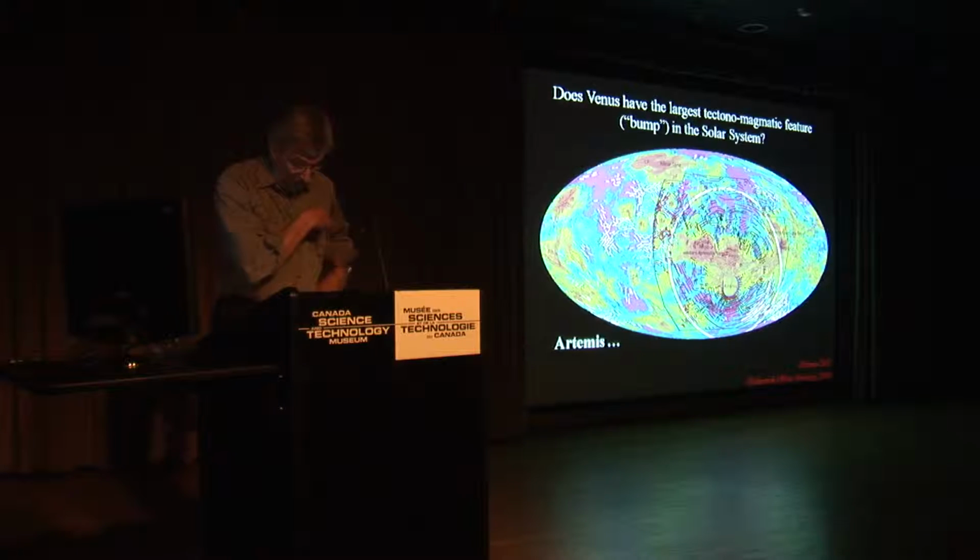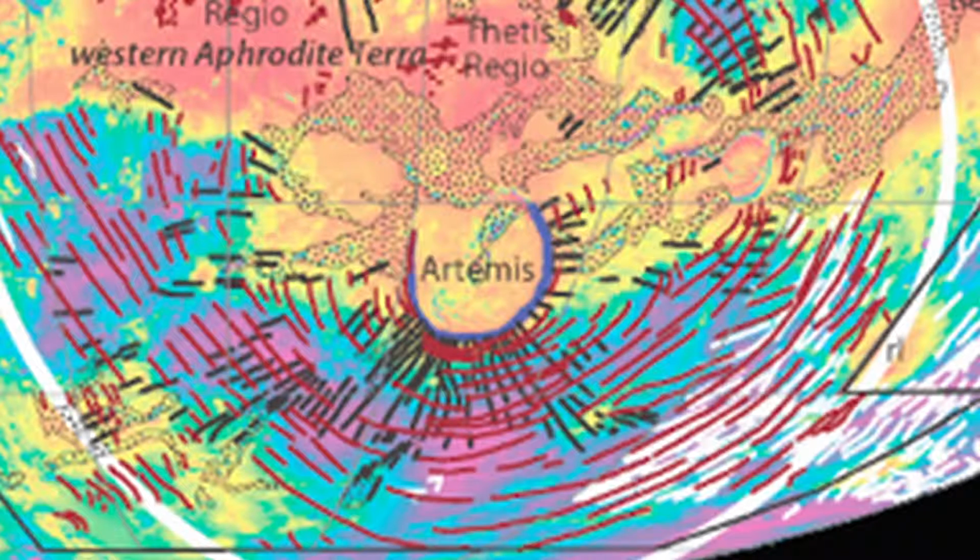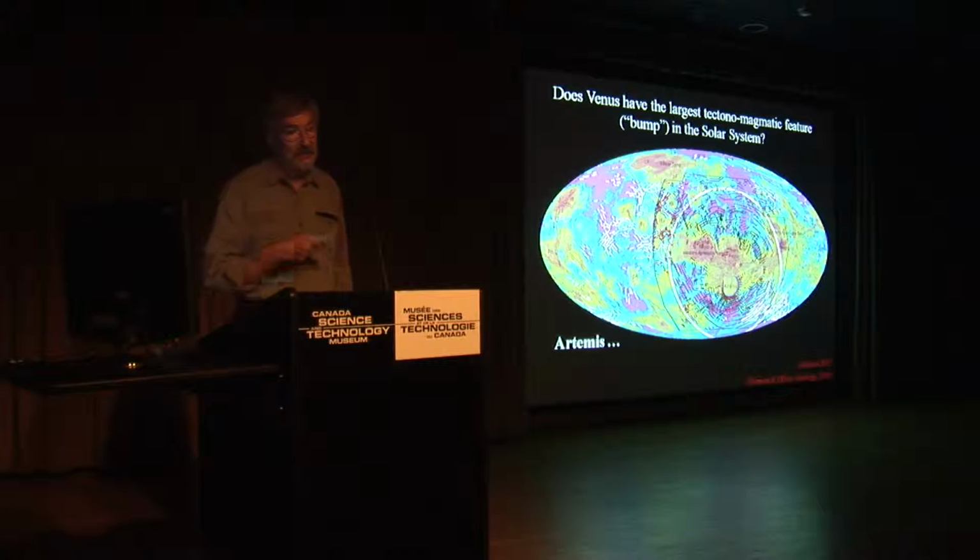Now, the very obvious circular feature here in the southern hemisphere of Venus is called Artemis, and it was already identified in the first Magellan images of the mid-1990s. Now, geologists have been arguing about just how Artemis formed ever since its discovery. But the recent paper in Geology magazine suggests that it's actually just a pimple on a much larger geological feature. And if they're correct, this would dramatically narrow the options for its origin.